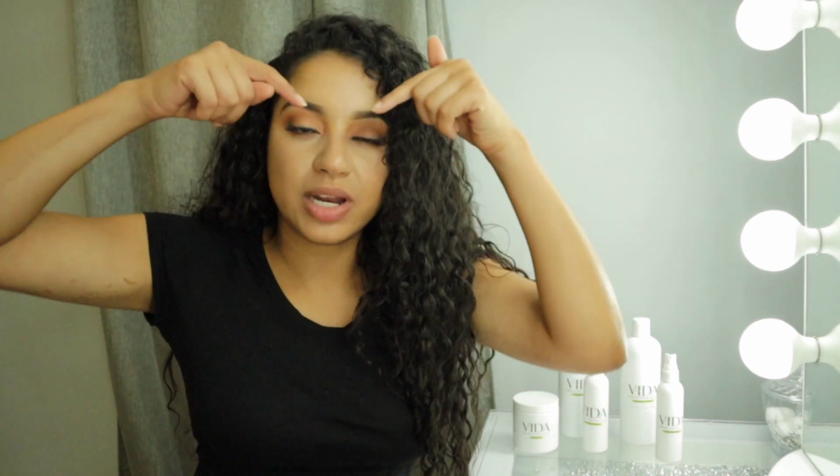Another thing is that my hair is so much easier to detangle just using those products. It's crazy. Oh, and also my ends. Before I started using the heat again, there was a really long time where I just curled my hair and put it into 2 French braids. I wouldn't touch it for a couple days, but yo, my ends look so healthy.